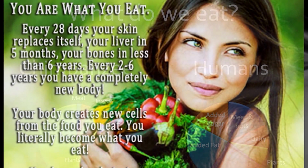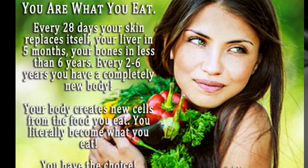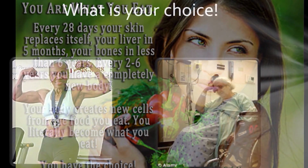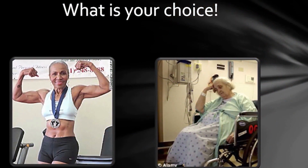We are what we eat. This slide shows interesting statistics on how quickly our cells rejuvenate. Our cells are created by the food we eat, which gives us the control. What is your choice? Both these women are 80. What will 80 look like for you?